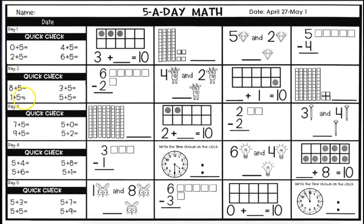1 plus 5 equals? 3 plus 5 equals? And 5 plus 5 equals. There's practice right there of our doubles facts. Okay, the next one, we are using pictures again.